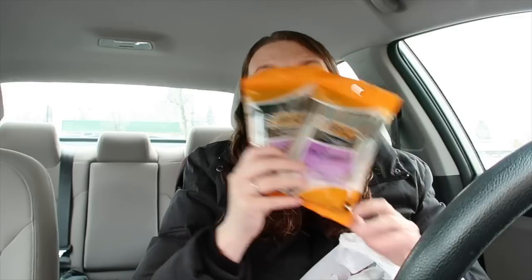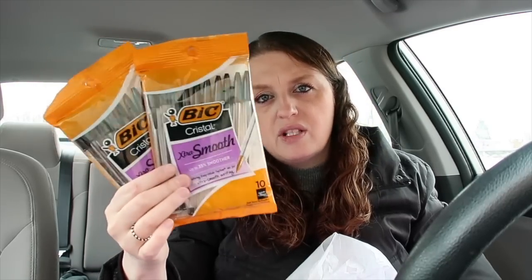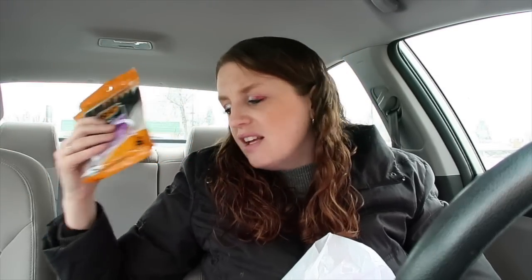I got the BIC pens. These were $2.99. They were buy one get one 50% off. We have a 3 off a 2 digital coupon that you guys want to use. You would just get these for $1.48 or 75 cents a piece. I like the clickables, but some of you guys don't, so I wanted to show you guys different deals.